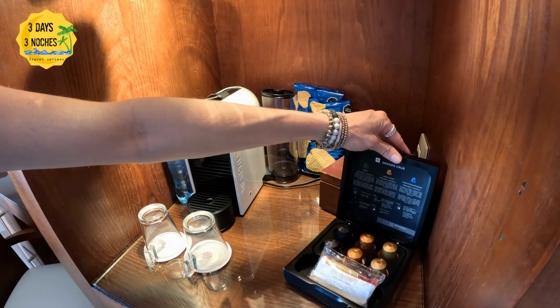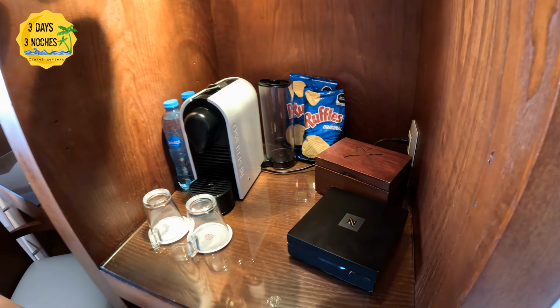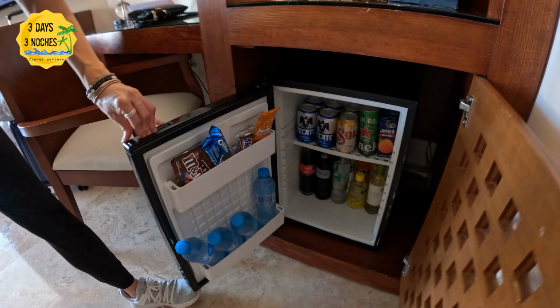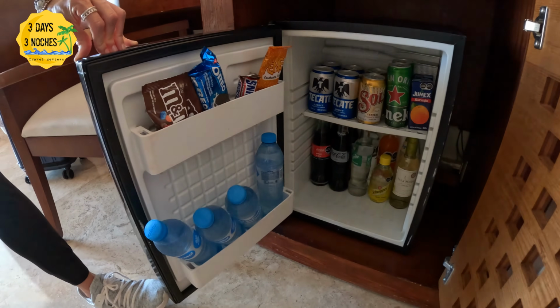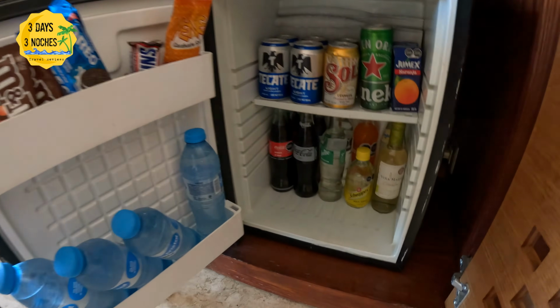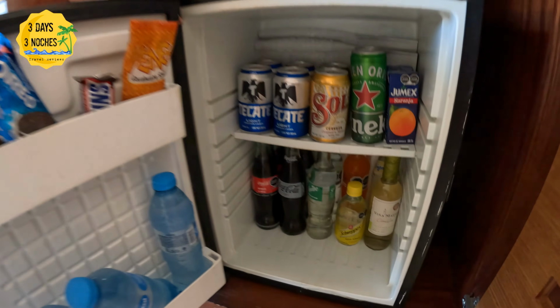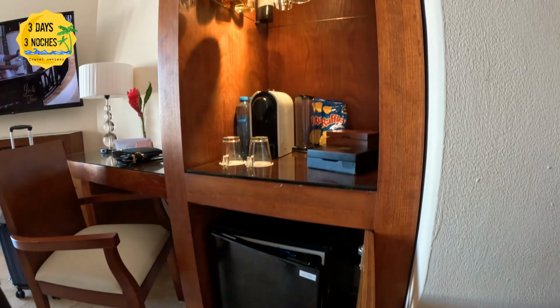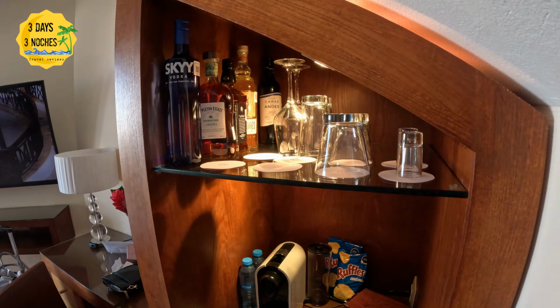They had a nice little Nespresso machine, they had teas, they had snacks, and they had a fully stocked refrigerator. So they had beers, they had wine, sodas, and they even filled it with what we like. So we took out some of the sodas and the beer because we don't drink that, and they stocked it up with seltzer water and regular water for us.